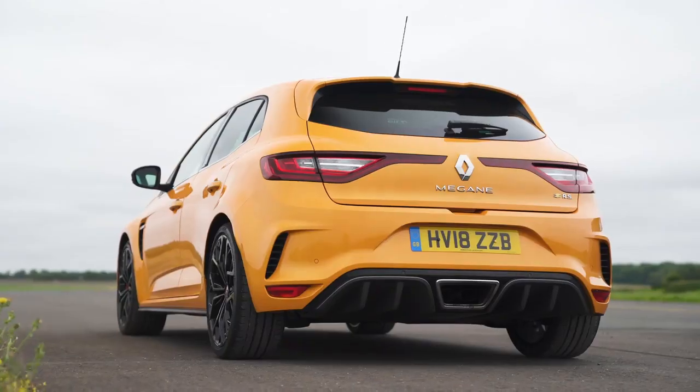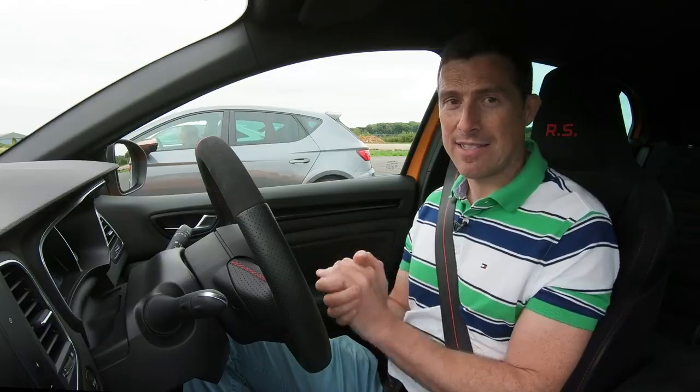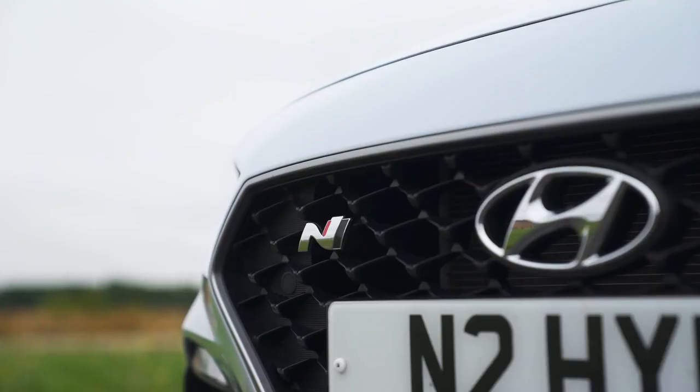I'm in the new Renault Sport Megane. Next to me is a Seat Leon Cupra R. Next to that is a Honda Civic Type R. Next to that is a Peugeot 308 GTI. And next to that is a Hyundai i30N Performance.